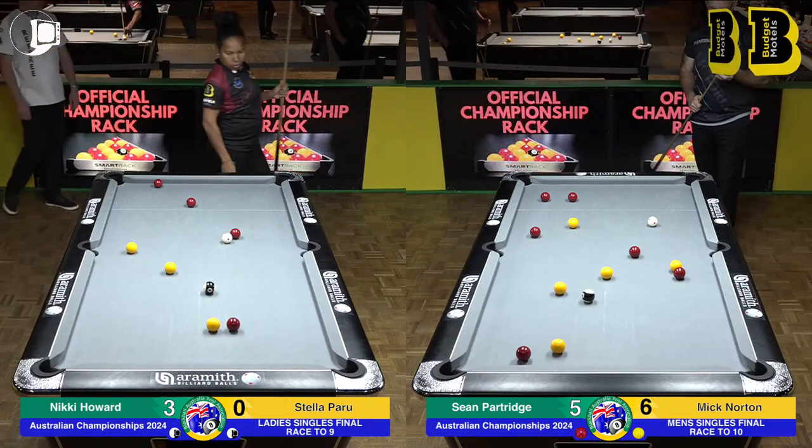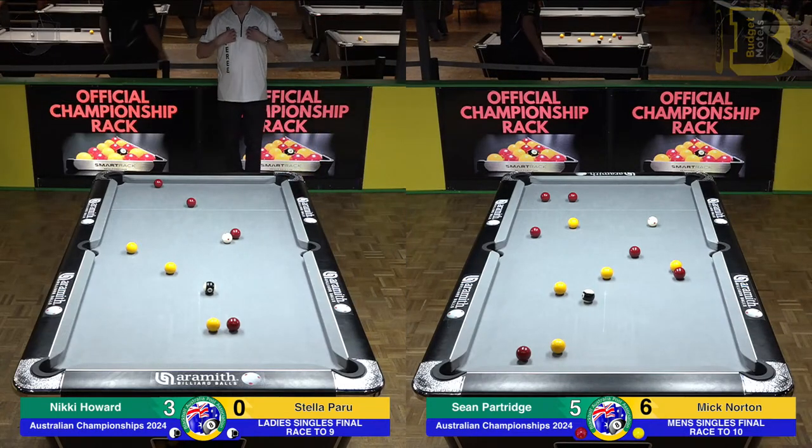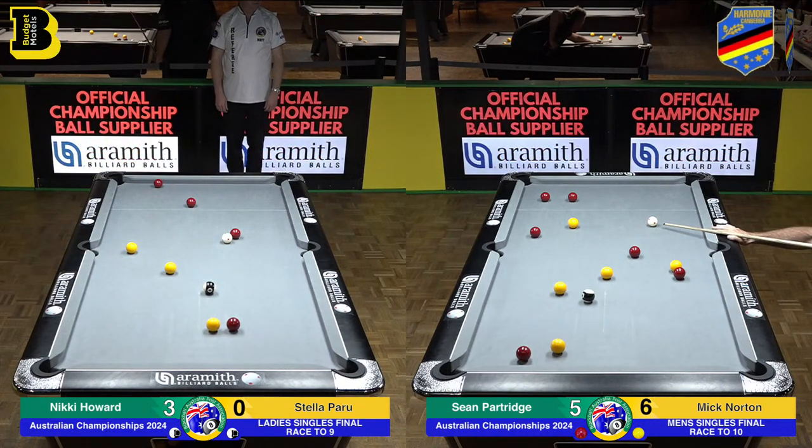We've seen a double from Stella to put the red with the yellow to go into the top left hand corner. I apologise, and Sean has played the glance off into the middle.